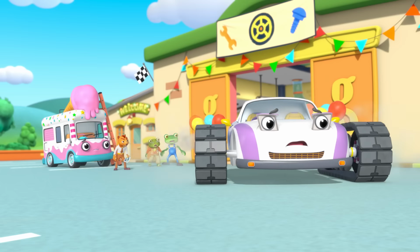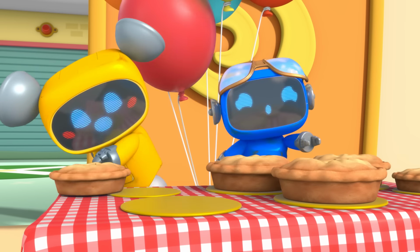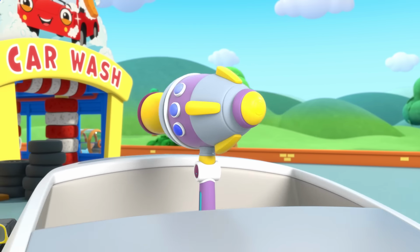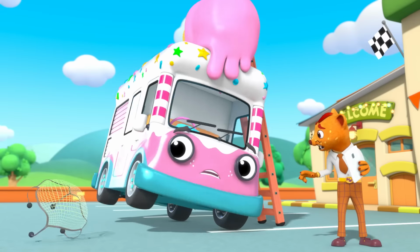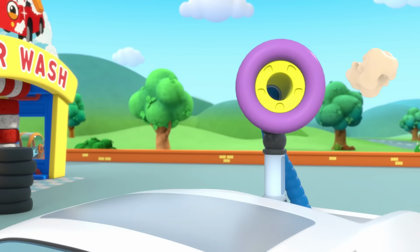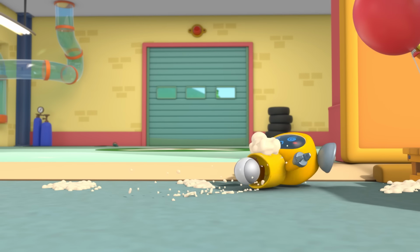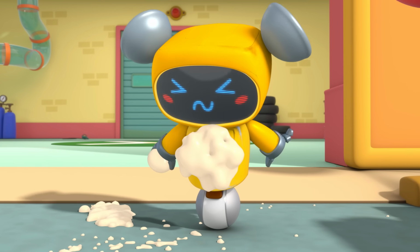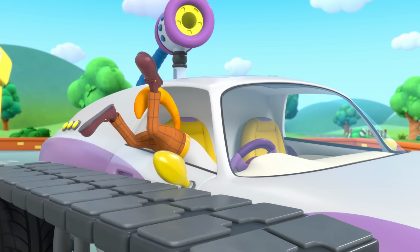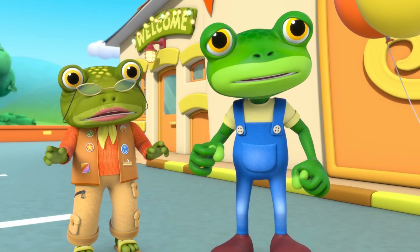Wobbling whiskers, what's happening? Oh dear! That gadget's gone wrong! Oh, confounded machine! Must I do everything myself? Help! Come on, Grandma! Let's stop that car!